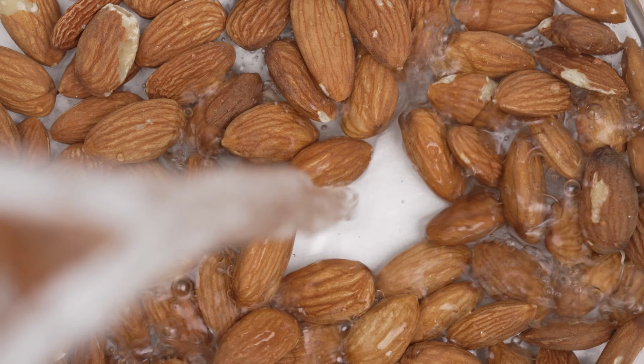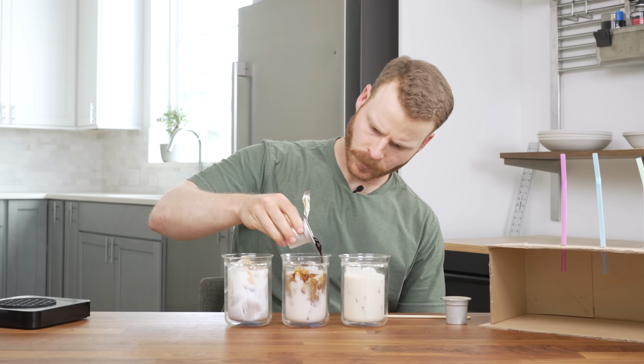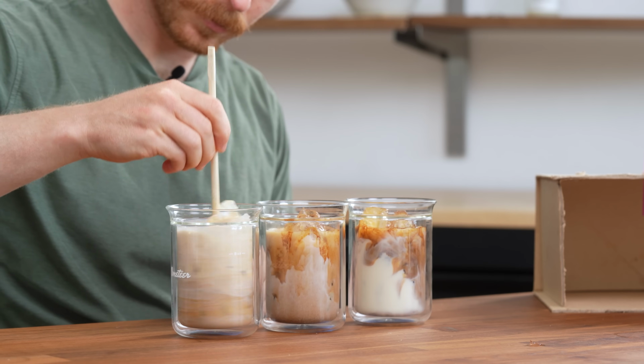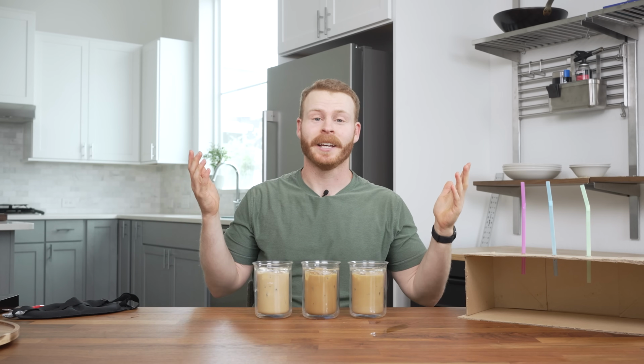For example, oats obviously don't taste like almonds, but how strong is that flavor when they're mixed with water first and then used in coffee? Well, let's find out. Okay, so we have our iced lattes ready with different milks. Let's give them a shot.